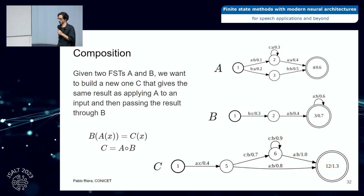Composition is very important when we are going to combine acoustic models and language models in the decoding. Just a quick example. The idea is we have two machines, and if this machine takes some input and gives some output, and then we pass that output over this machine, we will get something else, and we want to build a new machine C that is equivalent to doing that. So, for example, if we start with an A and we emit a B, and in this case we receive that B and we end with a C, here we see that the case is A, C, so the B is matching as the output label and input label, and so here we don't have the B, but we have the complete transition.